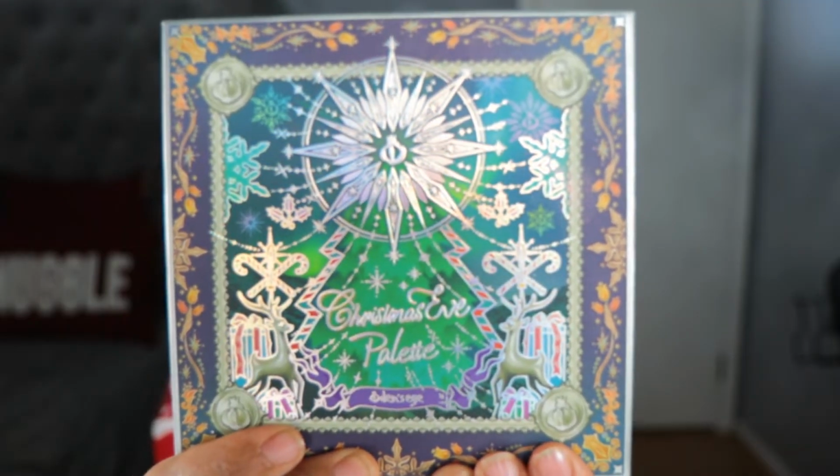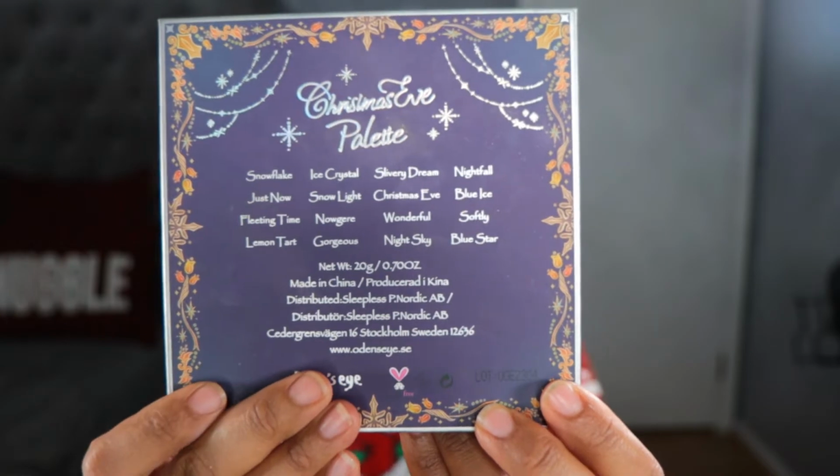Now currently both of these palettes are out of stock, and I do hope that Oden's Eye plans to restock these palettes because you can for sure use them all year round. And I don't think I showed you the outer cover, but it reminds me of stained glass or kind of like a Christmas ornament, and that's what it looks like. Very festive. And then we have the back.